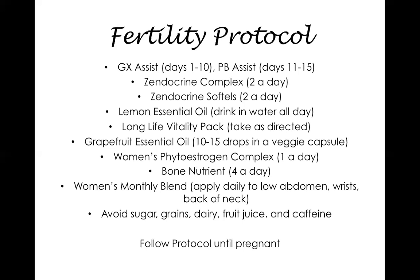The Women's Monthly Blend, apply to low abdomen, wrists, and back of neck to help balance hormones and mood swings. Then she also suggests to avoid sugar, grains, dairy, fruit juice, and caffeine. It might be a little dramatic, but that's what she suggests. I did this, and I totally recommend it. And then she says to follow this protocol until you're pregnant.